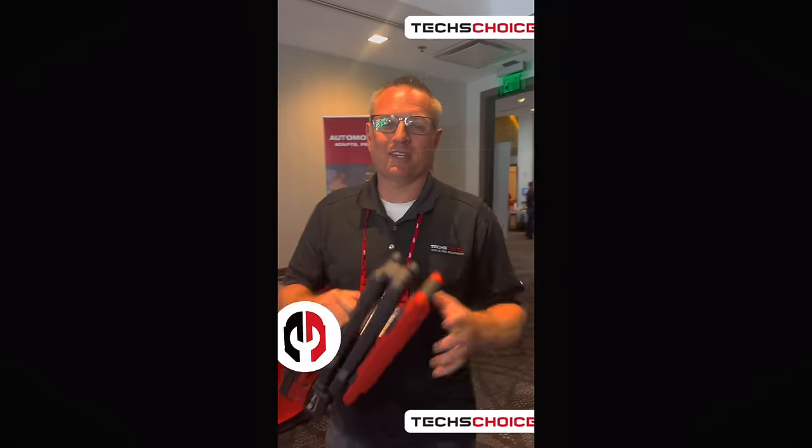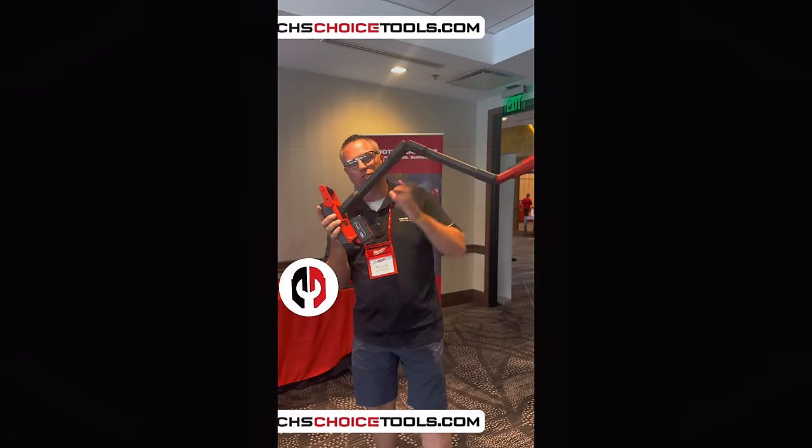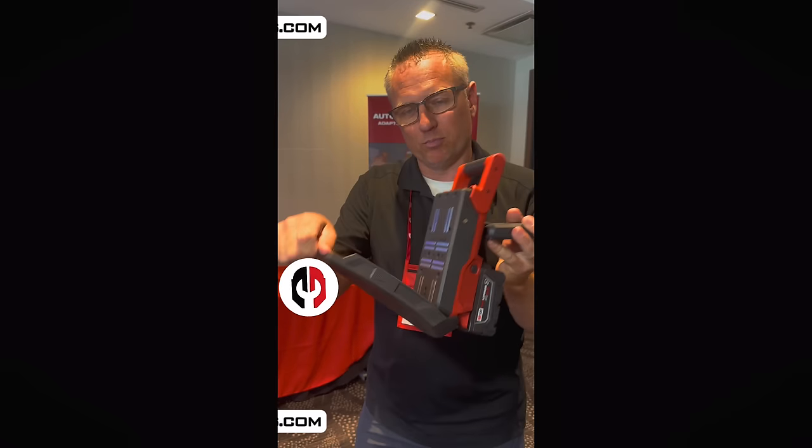Brand new from Milwaukee, guys, is the 2129 light that is fully extendable. Guys, this light is a monster. I got a few things that I want to show you. First thing right here, it has a magnetic base right here on the bottom, and I know you're going to say shavings will stick to this, but they give you a little rubber boot that you can pull this off, so you can stick this on your fancy toolbox.